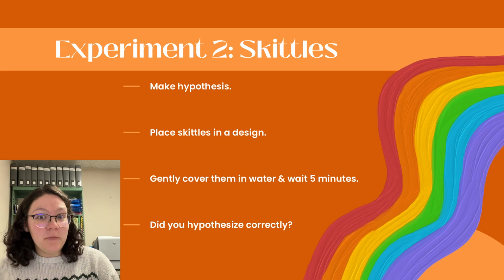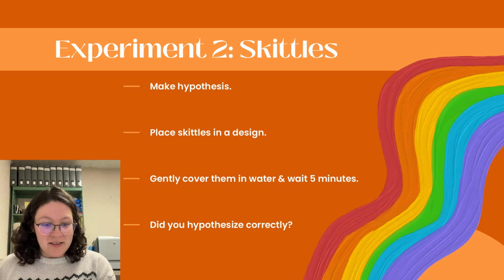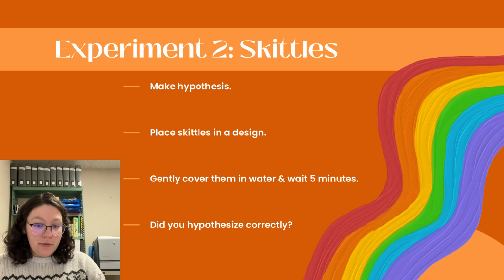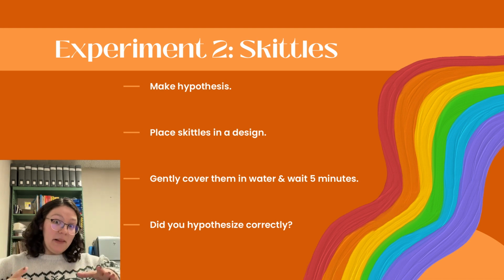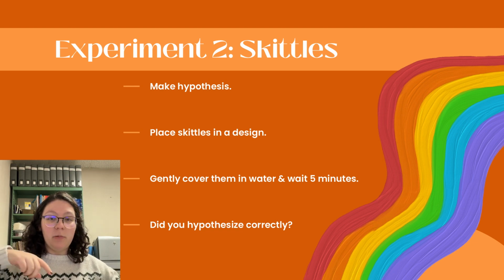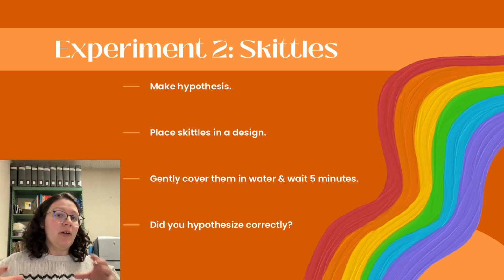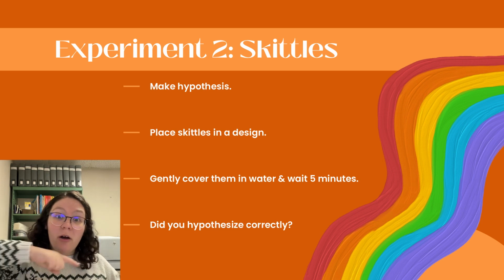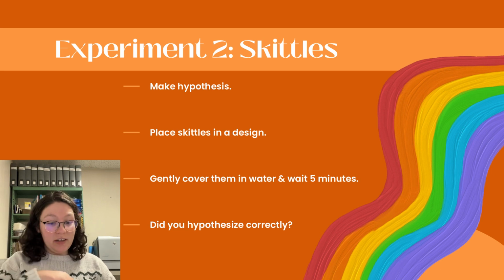For this experiment with Skittles, we are going to be placing them in water and seeing what happens. Do you think that they are going to melt? Do you think Skittles float in water? Let's find out together. We are going to take our white plate that is included in your kit, and we're going to place our Skittles along the outside edge of the inside of the plate. We want them to be covered with water, but you can make any type of design or pattern that you want with your Skittles. Then we are going to gently pour water on the plate until the Skittles are covered.